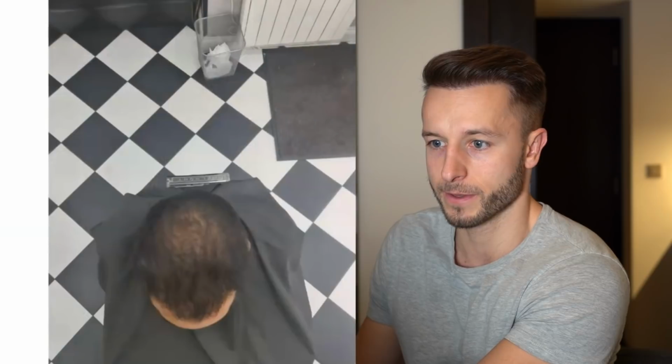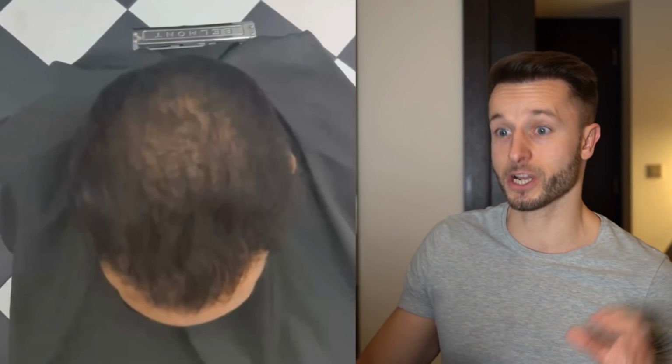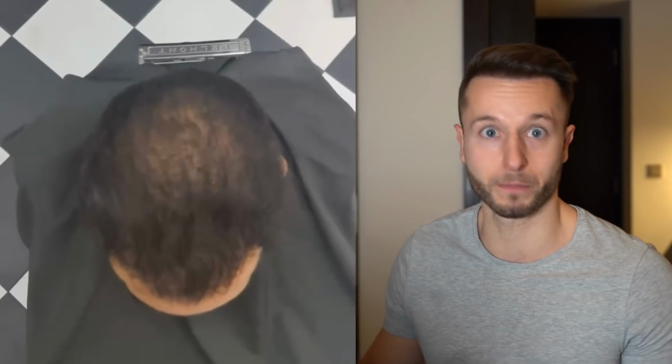And despite all of these flaws, like over-harvesting, unnatural angles, unnatural design, especially on the corners for such a Norwood 5 type of patient, despite all that, I still think this is not a lost case. And we can also see it on his hair quality. I mean, obviously if the hair is shorter, you can see that the density is lagging and it's not looking that good, but once he lets the hair grow longer on the frontal third and then combs it backwards, look, he can camouflage a lot with it and make the hair look much better right away.